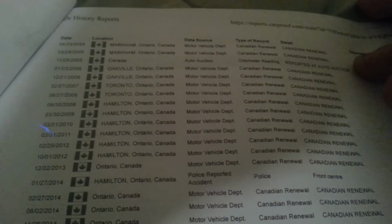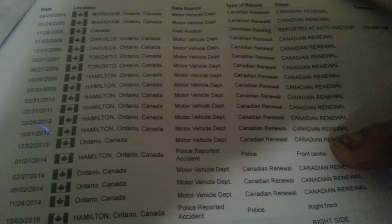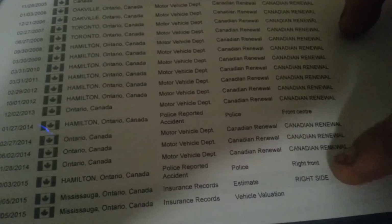it was reported at an auto auction in 2005, so maybe it was a dealer, I don't know. Maybe it was because of that accident, I have no idea. It was also in another accident in 2014. It was in another accident in 2015. And the insurance basically almost wrote the car off in 2015.